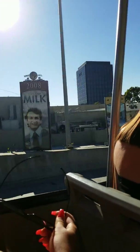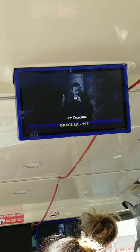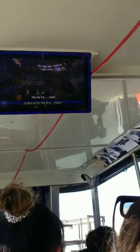But some of the most epic sets in Universal history have been built on Stage 12. I'll throw a few of them on your screen just to give you an idea about what's been in there. Frankenstein's Laboratory, Dracula's Castle, Scarface's Mansion, Old Doc Brown up on the clock tower, and the Welcome Center from Jurassic Park, just to name a few.